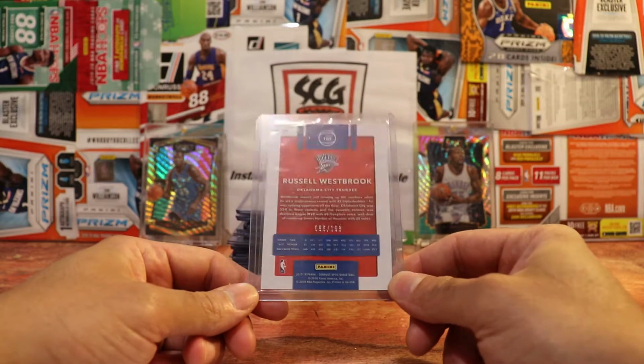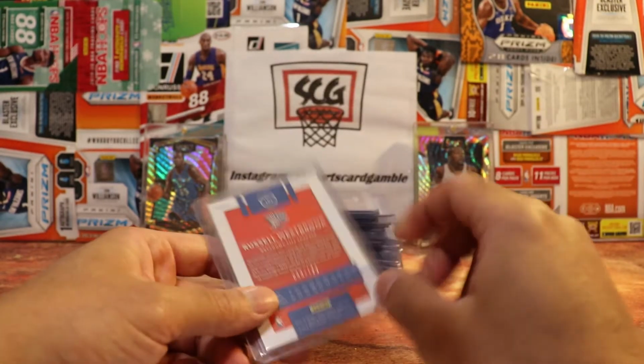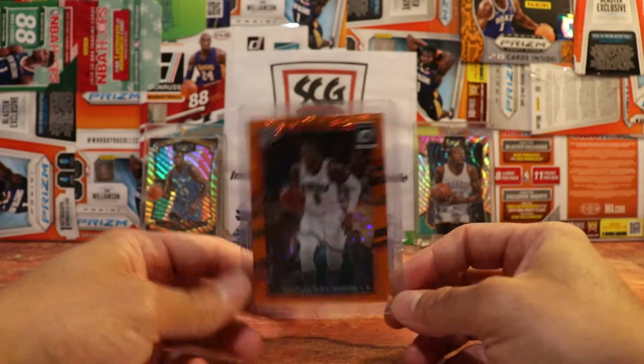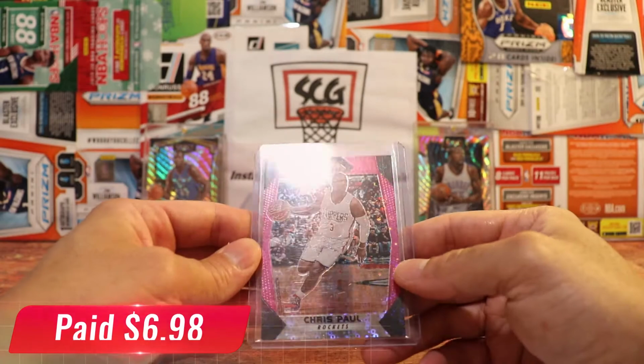And when I can get these cards at a good price, to me, in the long run, these are the cards that are going to actually stand out and have more value just because of the limited print run. So this one's at 50. This is the pink fast break Prism.